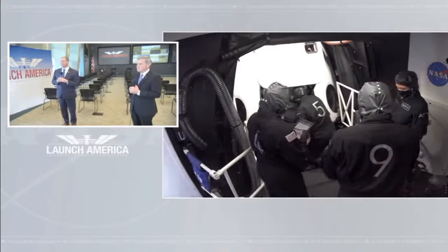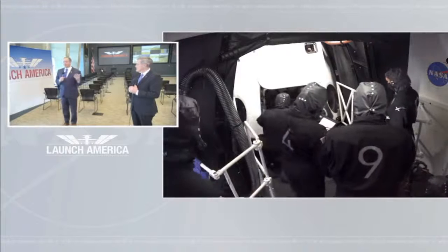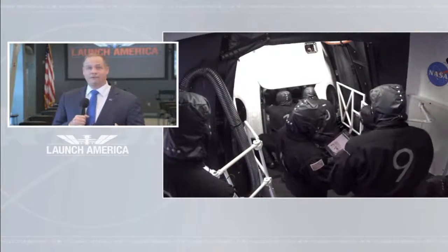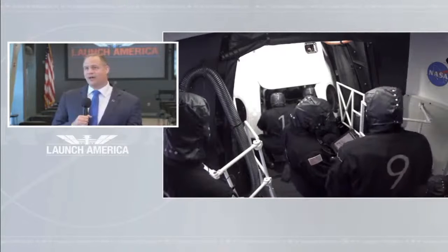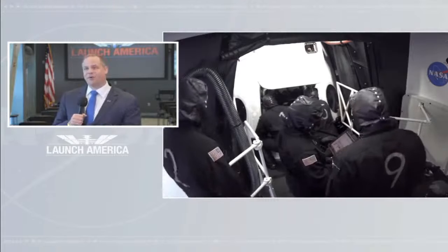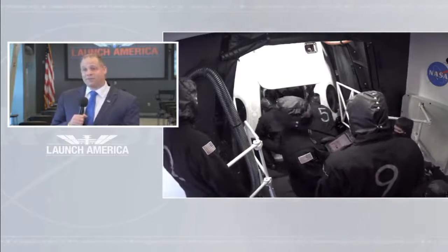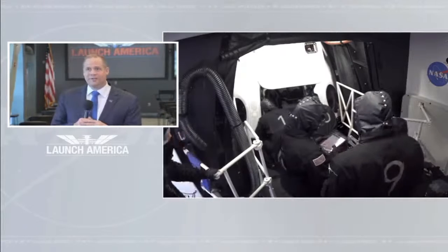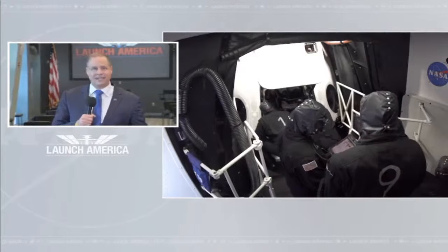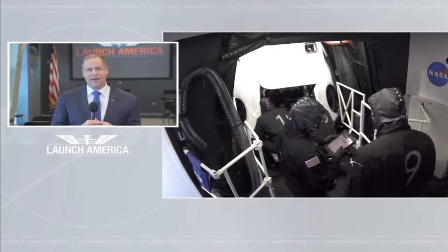So he took a look at the Orion crew capsule. Of course, the Orion for Artemis 1 is ready to go. And he signed a piece of hardware that will fly on the crew capsule for Artemis 2. And not just him, but the first lady and the vice president and the second lady, they all signed it. So their names are going to fly around the moon on Artemis 2, which is exciting.